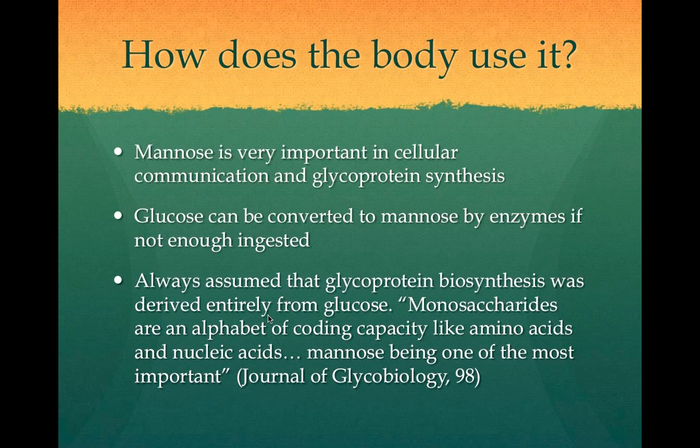So, the mannose is used in the body in all kinds of cellular communication, and specifically in the synthesis or modulation of glycoproteins. For those of you that aren't as familiar with that term, a glycoprotein is when you have something like a sugar combining with a protein molecule. There are all kinds of functions that these have in the body, but they do need to be regulated, modulated, and synthesized to have optimal health.